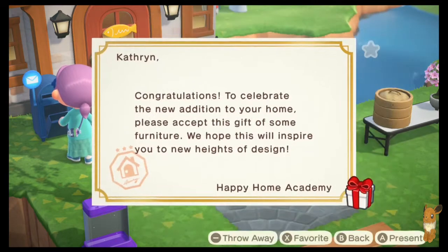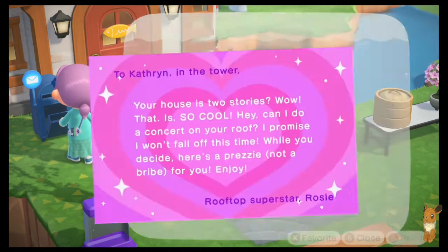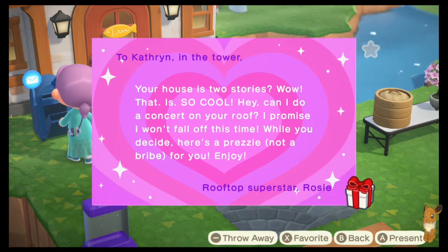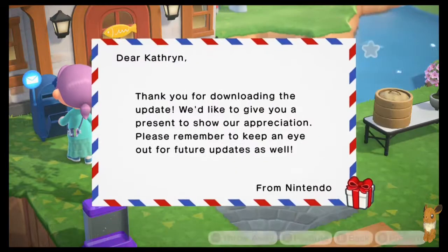Happy home, Kenny. Congratulations on this new home. Please accept some furniture. Okay, thank you, Happy Home. Aw, something from Rosie. Your house has 2 stories? Wow, that is so cool. Hey, can I do a concert on your roof? I promise I won't fall off this time. Aw. Wait, this time? You are on my roof as well?